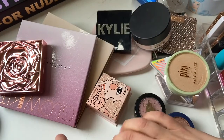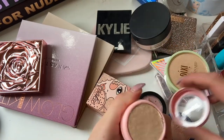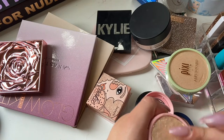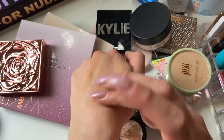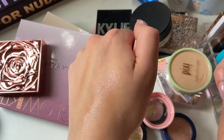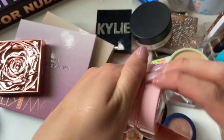I have this one, which is Double Down. And I don't know how I feel about this one. Actually, that's really pretty. Maybe I will keep that. I think I'm going to keep this one as well. So this one is going to stay.